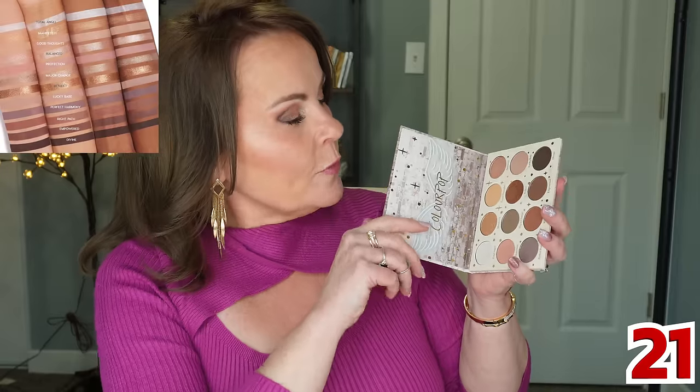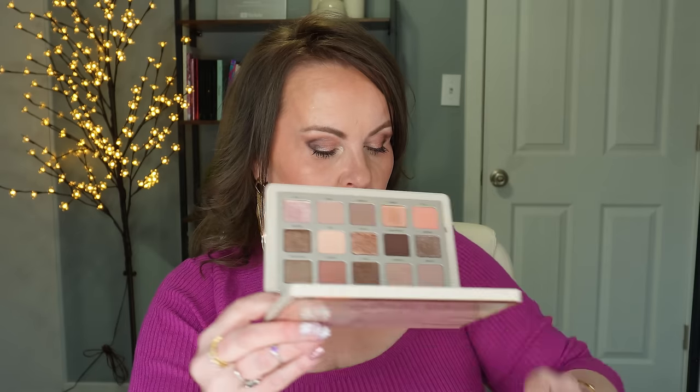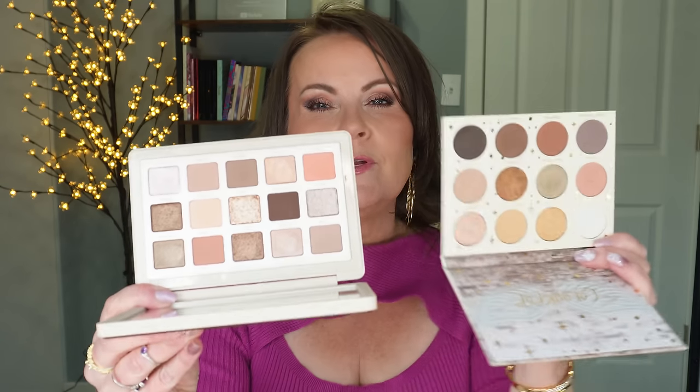And this one for me was just about the pretty neutral palette that you might need to have in your life. This one I felt like could very easily stand up to one of my high-end ones. And it's the Natasha Denona I Need a Nude. Now, that's what I'm wearing today, the Natasha Denona I Need a Nude. It's what's on my eyes today. But I want to open this, and I want to show you the similarity between these two. It's a little bit farther apart, but really darn close.